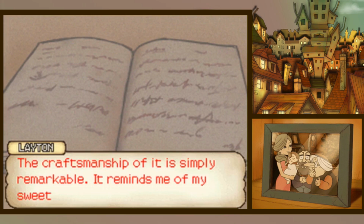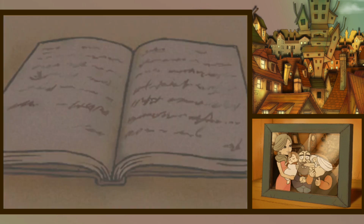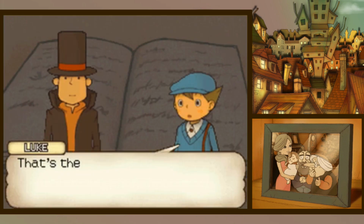The craftsmanship of it is simply remarkable. It reminds me of my sweet Violet when she was alive. That's the one that tipped me off.